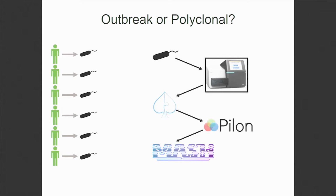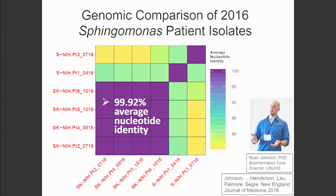In terms of what we do, it's sequencing them, assembling the genomes, and then just doing average nucleotide identity. I think this is something Charles will tell you more about, but it's something that you guys could really do if you ever needed to. So a polyclonal outbreak, but within the cluster, there are 4 of these isolates. These are the 6 different patients, and 4 of these isolates are clonal, with over 99.92% average nucleotide identity.